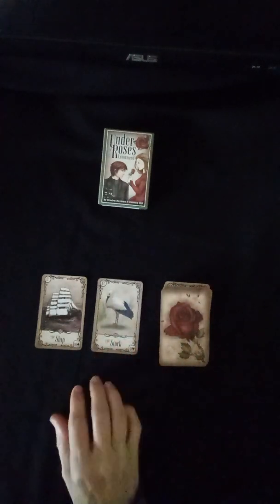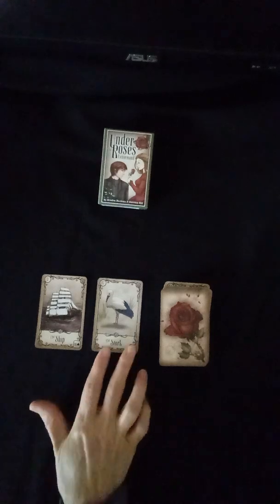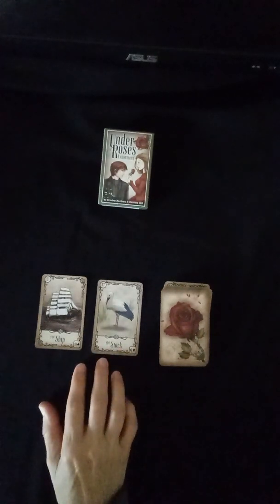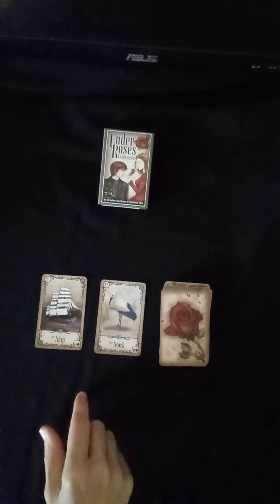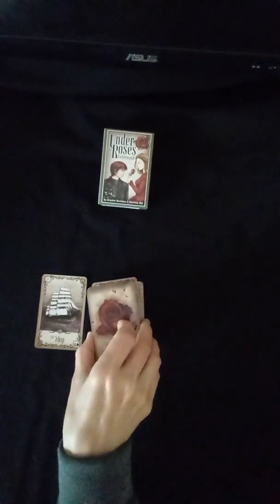The ship in combination with the stork. This is representing movement. Remember, the stork can represent a sudden change or movement. This could also represent a change of travel plans. So maybe you were going to go on this date and you discover that they're experiencing some nasty weather, so you're going to postpone the trip till it's a better situation for your plans.